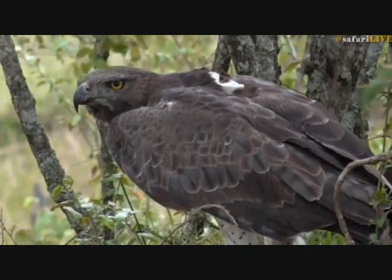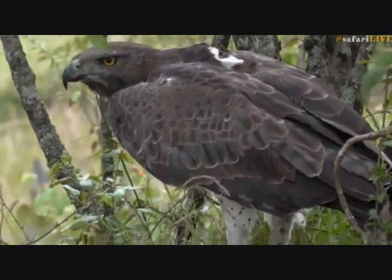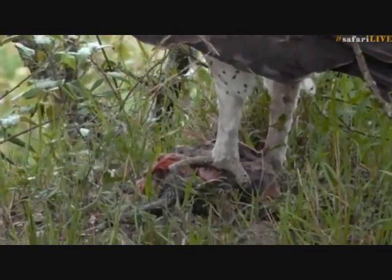I can't believe this. I wonder when it killed it. I don't think it killed it too long ago. I know it has plucked most of the feathers out. That's what they will do once they have taken down their prey successfully. They'll make sure they pull all the feathers out.